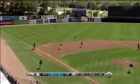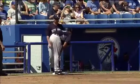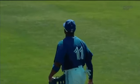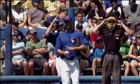This one hit well, left field, base hit. Getting the stop sign at third is Youkilis as the throw came in very neatly from Rajai Davis in left. Blue Jays worked on cutoffs and relays this morning before batting practice. That play right there. Man on second base, base hit into left field.